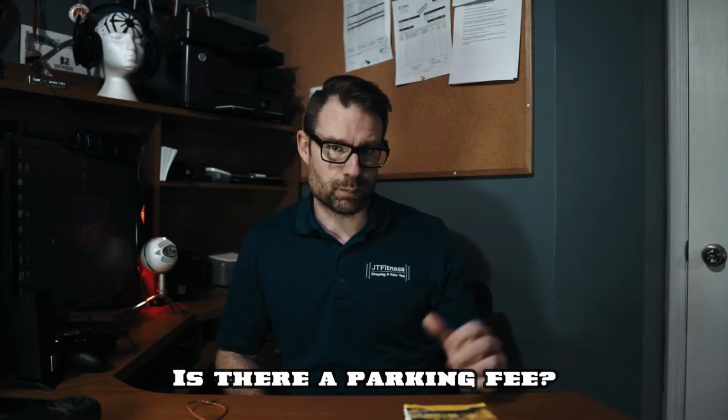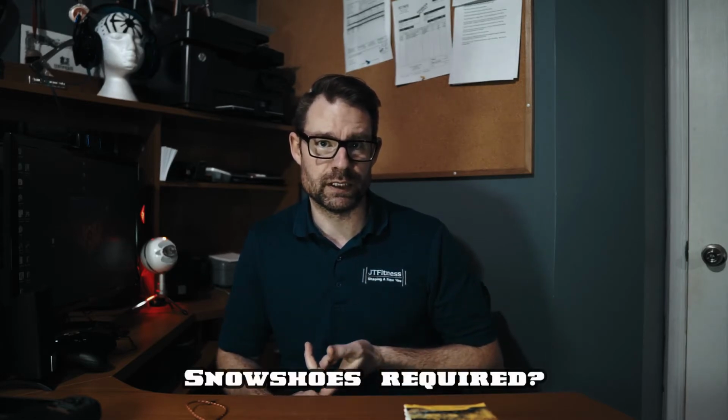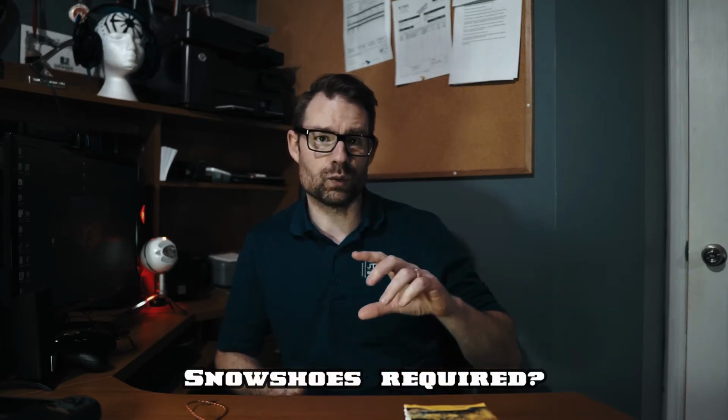Where I'm going, there is a parking fee, so it is US. So I had to see if they only accepted US money or if they accepted Canadian money as well. Another thing that you might not realize is that do you have to have snowshoes? Whenever there's a certain amount of snow where I'm hiking, you have to have snowshoes.